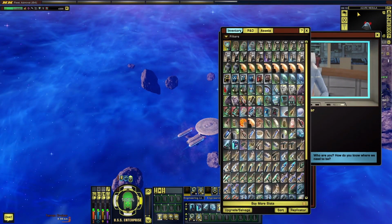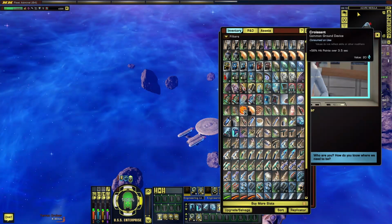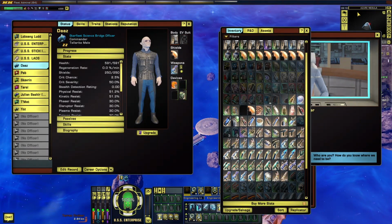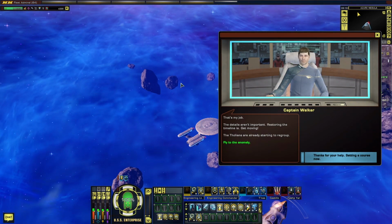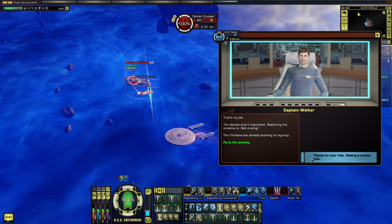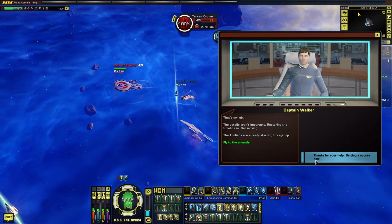The way is clear, and the temporal anomaly has been stabilized. Head for the anomaly, Enterprise. It will put you back where you need to be. Who are you? How do you know where we need to be? That's my job. The details aren't important. Restoring the timeline is. Get moving. The Tholians are already starting to regroup. Okay, we'll get there as soon as we get rid of this cruiser.